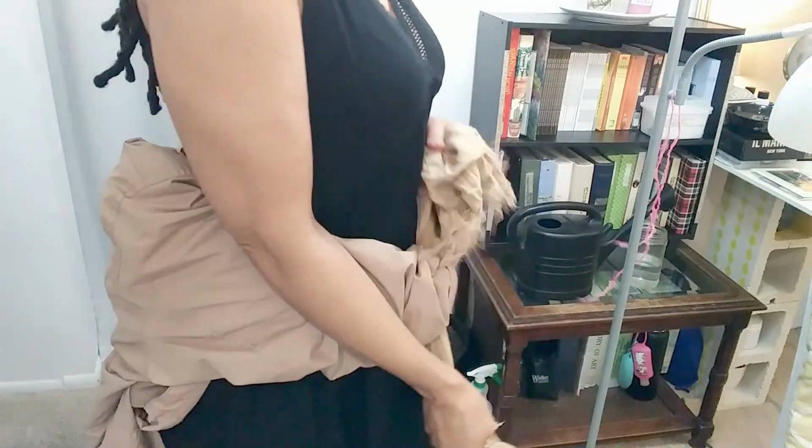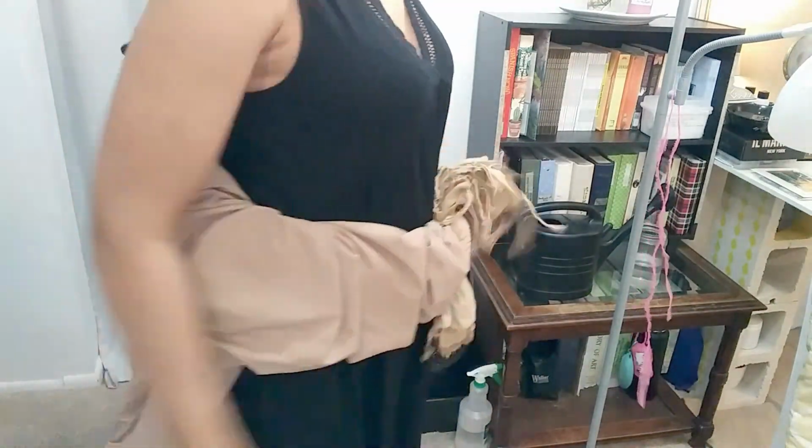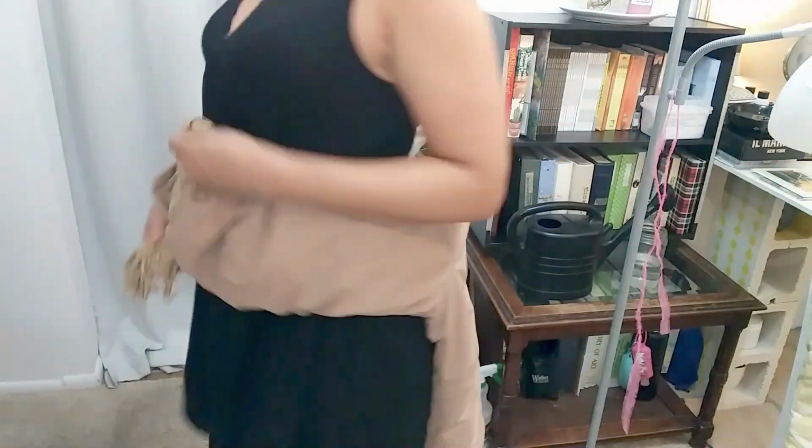Yeah, because otherwise without those sticking up, it'd be too bulky to really tie it. Now we're going to go ahead and put my backpack on. And you can see, y'all, and this was not too heavy.